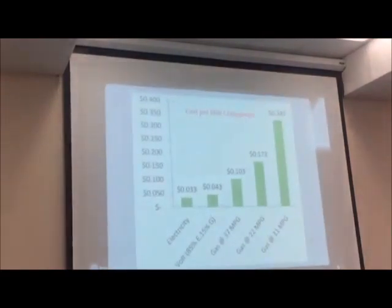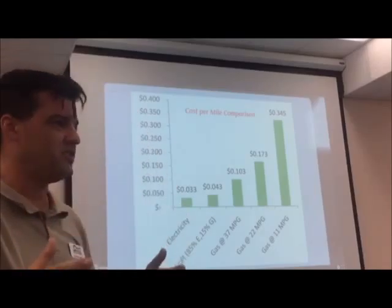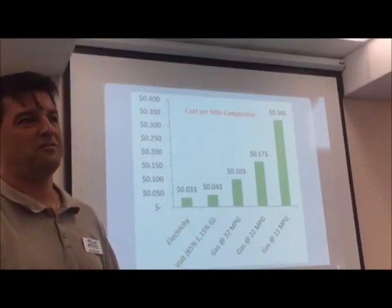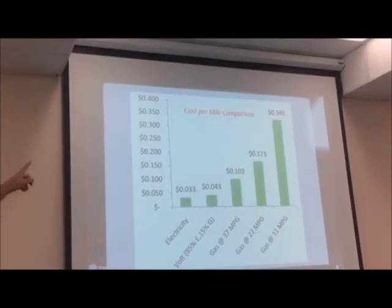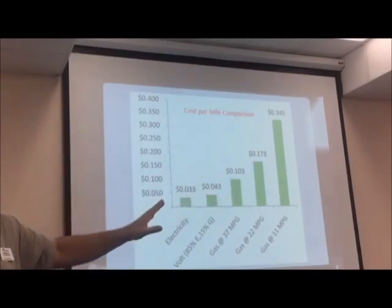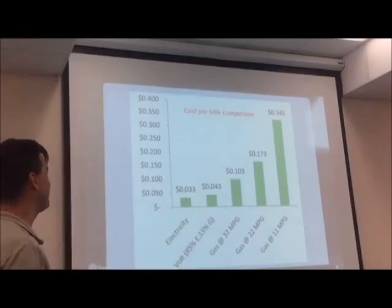So before I had this little Chevy Volt, I had this Jeep. I had this all-wheel drive 6.1 liter Hemi that went 0 to 60 in like 5 seconds, even in the rain. It was amazing. I got 11 miles a gallon. It cost me 34 cents for every mile that I drove. That's that far right graph. Every mile it cost me 34 cents, just in fuel, not tires or any of that other stuff.